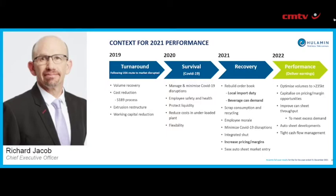2021 was really a rebuilding and recovery phase. We can look back now and say with a reasonable degree of certainty that 2020 was the low point in the COVID experience. Order book certainly was a significant improvement in 2021 over 2020. The import duty on rolled products into the local market certainly impacted local demand, in line too with the significant impact of the beverage industry moving away from plastics and glass to recyclable aluminium. We focused quite extensively in 2021 on consuming market scrap and recycling.